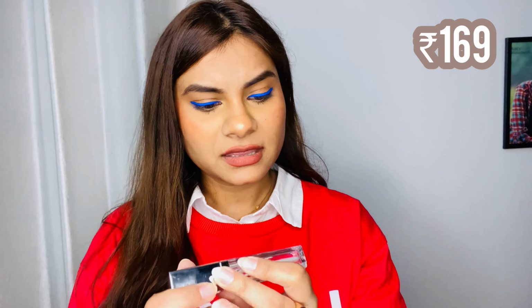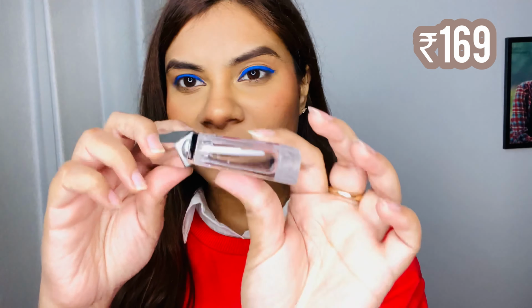On the list is the most hyped product. I don't know why it is hyped so much. That's why I wanted to give it a try. So this is Swiss Beauty ka lip gloss and you will be amazed by the price, you guys. I think this one is around 150-200. Let me show you. Ye bilkul clear gloss hai.